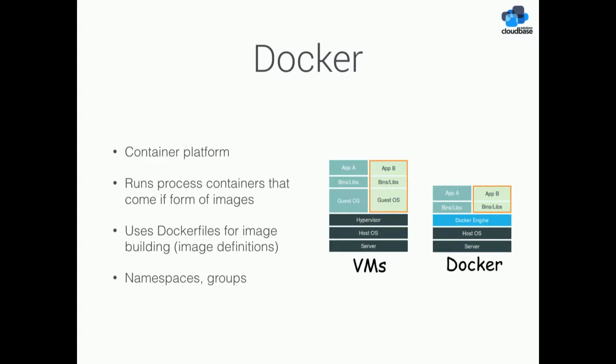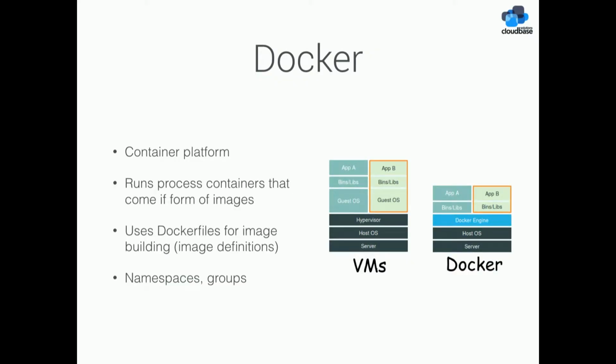Docker is, I guess, the most important thing of Kolla. Every service Kolla uses is in a Docker container. Who here is using Docker in production? Oh, nice. So you know how Docker works. It's basically a container platform. It runs process containers. There is also a concept called machine containers, which LXD from Canonical uses, but we are talking today about process containers.